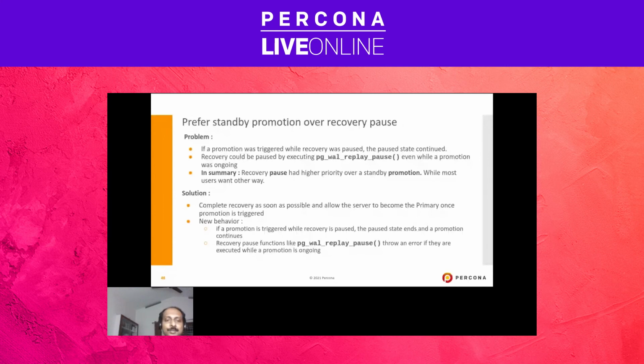So the solution is, now in Postgres 13, if you issue a promote request to Postgres, it will complete the recovery as soon as possible and allow the server to become primary as quickly as possible. So the pause won't have priority over recovery. It will be the reverse. The promotion has higher priority than the pause.